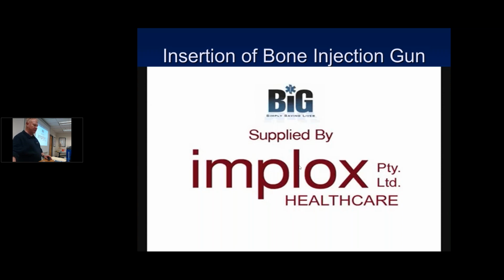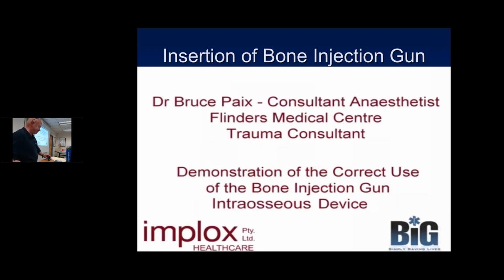So this is the bone injection side. Let's see if it plays. This was the one earlier today that was giving me problems about playing, so maybe now. There we go.